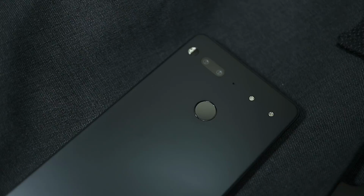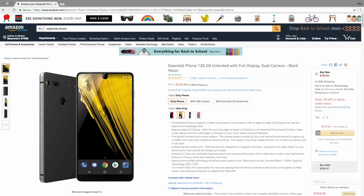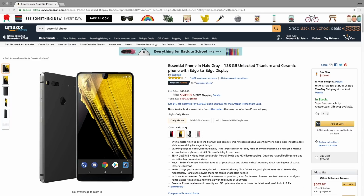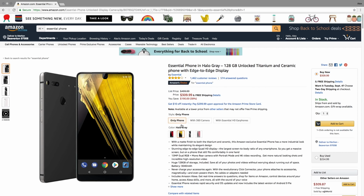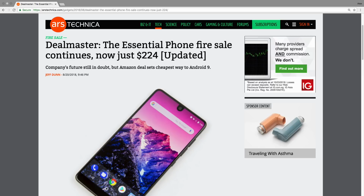Which brings us to the most important factor, price. These days, the phone typically goes for around $300 to $350 on Amazon, which I think is already a pretty good deal for a phone that does the essentials well. But I actually got mine from a sale recently at just $224.